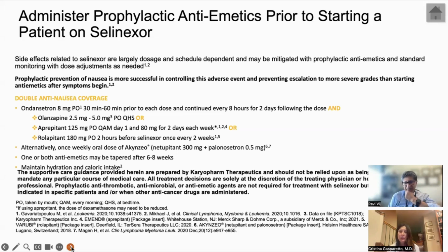I used to use growth factors, particularly for the platelets too. I have a few patients that were really averaging low platelet counts, around 20, 30, that I used growth factors for, and with good success.